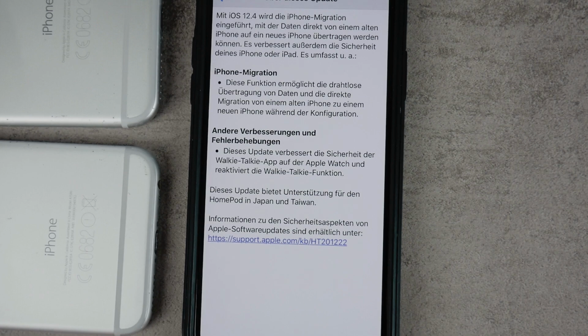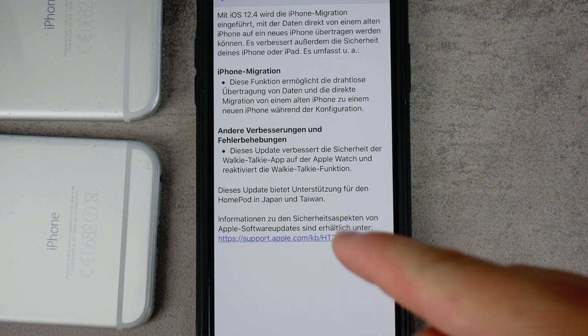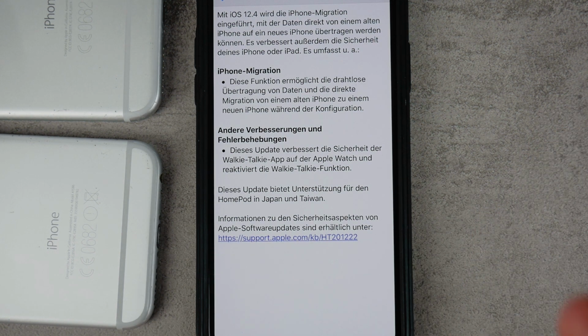So like you can see right here, we also have some improvements when it comes to the Apple Watch and the walkie-talkie, which has been re-enabled. It means that with watchOS version 5.3 and 12.4 you can still use it, and the security has been improved as well.